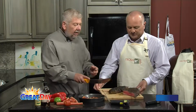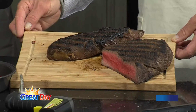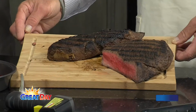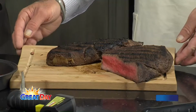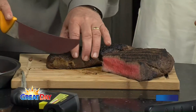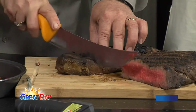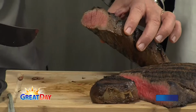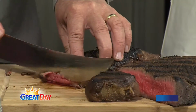Now, why do these look so different? Can you see that, guys? Well, it's just two different cuts, and full disclosure, this was the Peterson family meal last night, and I just warmed it up again this morning on the grill. They're both the same top round cut, and they're just different strips. So first of all, we'll just cut into this and see how we do. And this one is actually just a little bit more medium well than the other one.